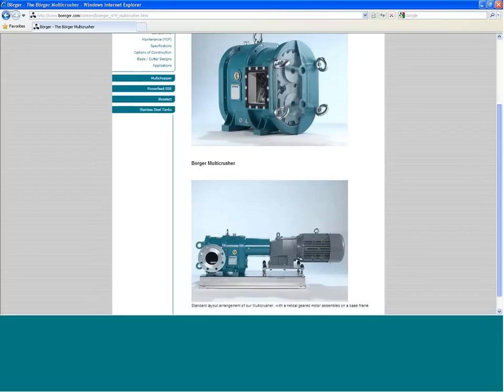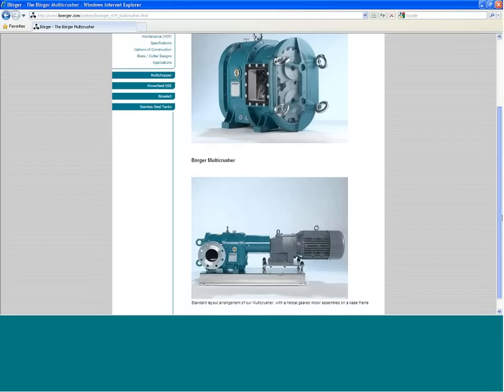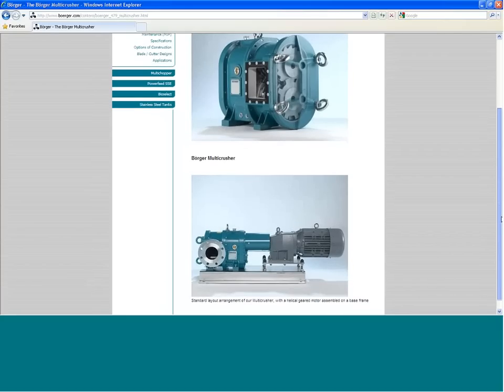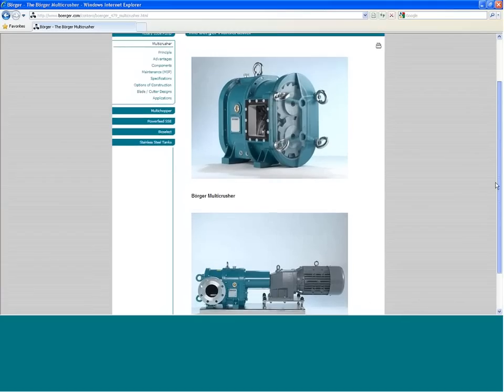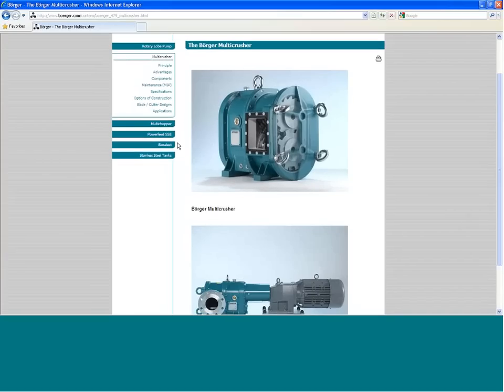So it still utilizes the quick release eyelets. You're right into the wet end of the unit, and we put grinding blades in. So we can go into the details of that on the next slide. But that's an overview. So let's jump into the principles of the multi-crusher, Bob.